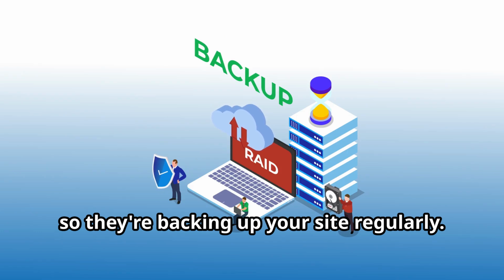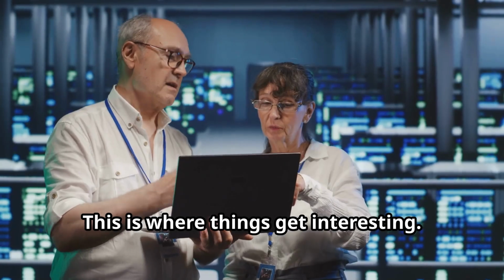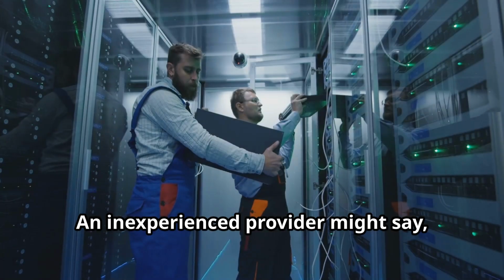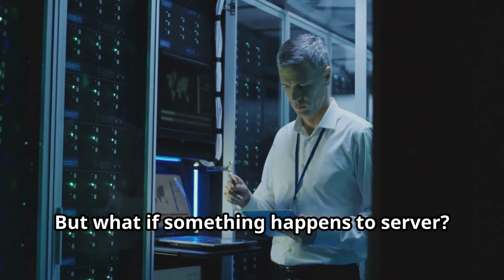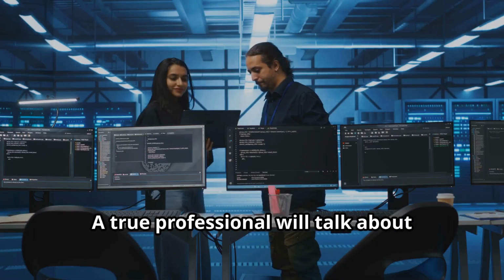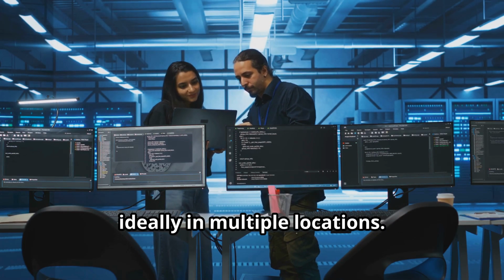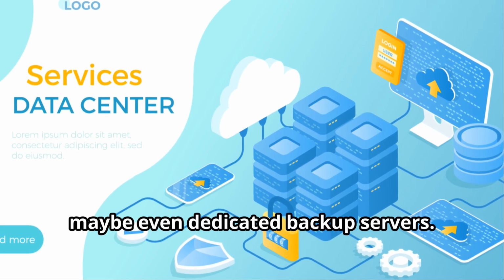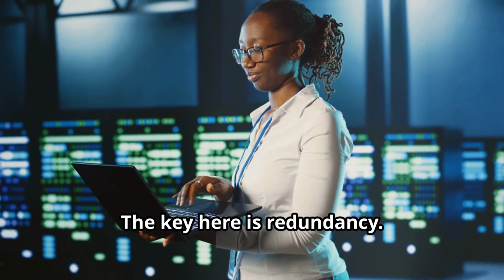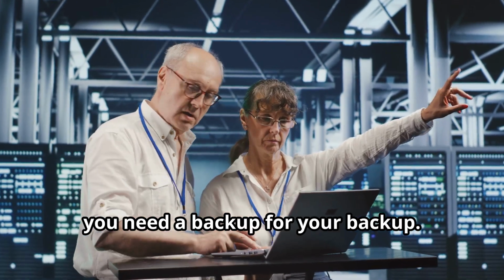Okay, so they're backing up your site regularly. But where is all that data going? This is where things get interesting. An inexperienced provider might say, don't worry, it's on our server. But what if something happens to the server? A true professional will talk about off-site backups, ideally in multiple locations. They'll mention cloud services, maybe even dedicated backup servers. The key here is redundancy. They understand that if one location fails, you need a backup for your backup.